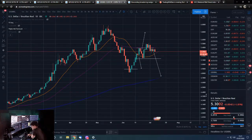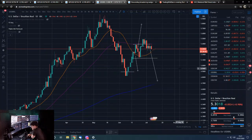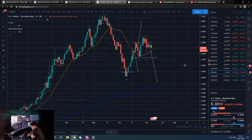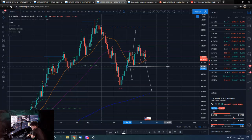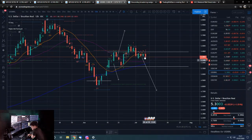12-hour US dollar, Brazilian real. Yeah, we basically lost this level, faked out above it, so realistically we're going to come down to test this level, possibly. I don't want to say probably, but maybe we could be coming down. Nice 12-hour 9. It's obviously trying to bounce the price, but we're getting resisted here.